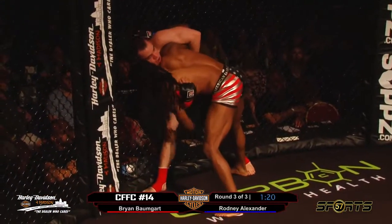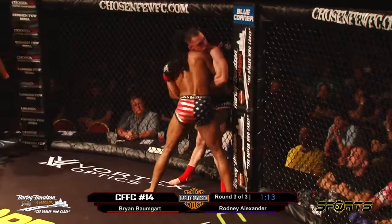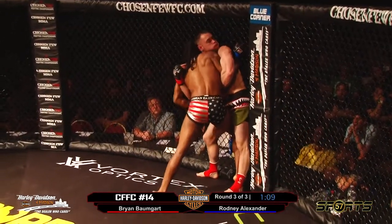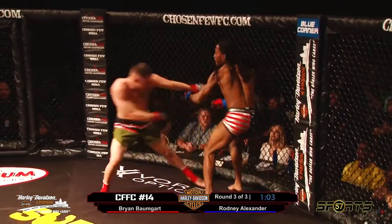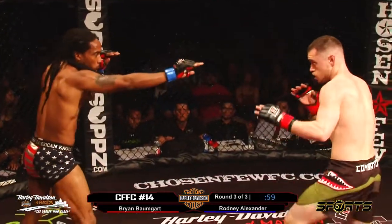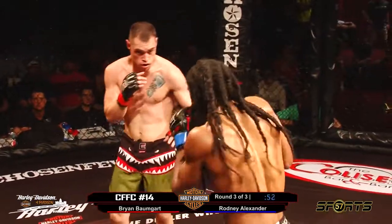But again, Alexander testing it out on the feet, landed a little bit, and now he's decided that it's time to take it back down to the mat where he's been so dominant. Baumgart doing all he can to circle off the cage and get some separation. Baumgart trying to block yet another Alexander takedown. Alexander will continue with shots to the right side of Baumgart. Baumgart gets out of it right now as he tries to attack Alexander straight on, but Alexander with a nice counter.